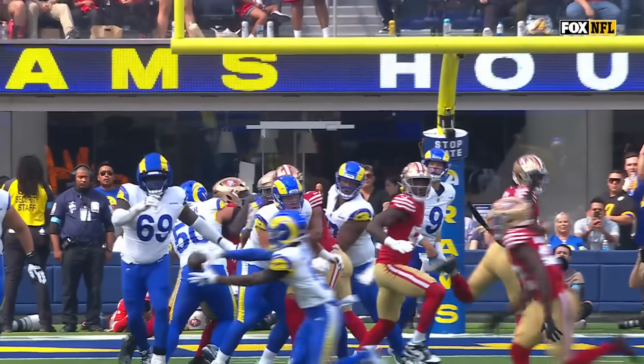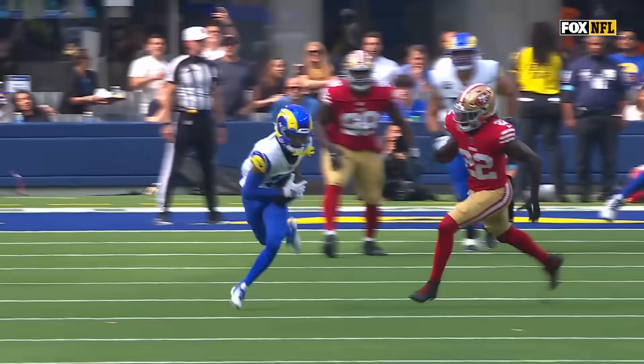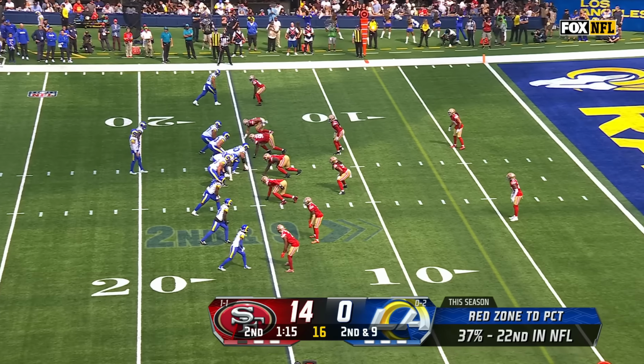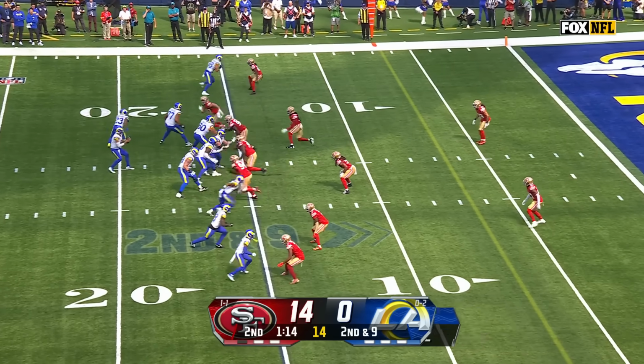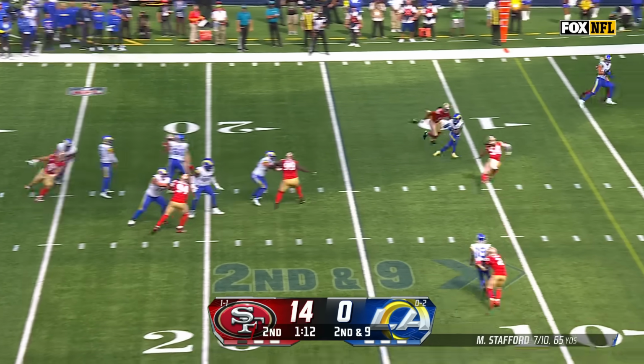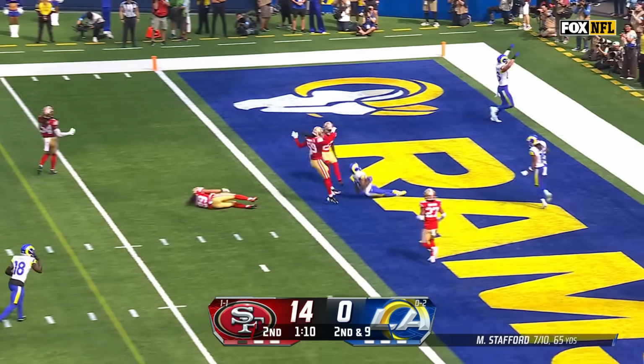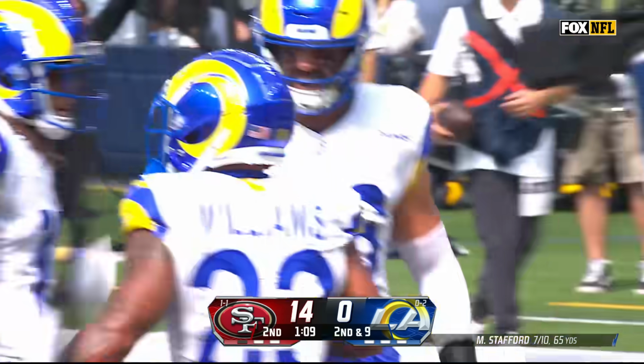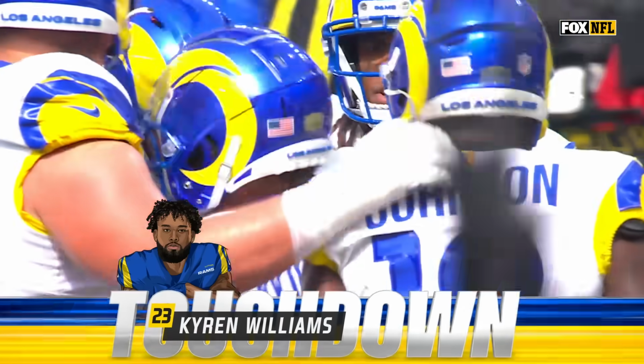Look at that arm angle. Oh, I love it. Tutu. Oh, my goodness. You only get credit for one. Stafford. Across for Williams. Oh! Somersaults into the end zone to get Los Angeles on the board.